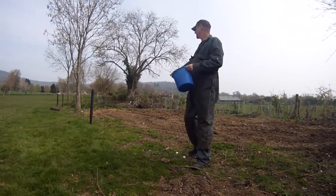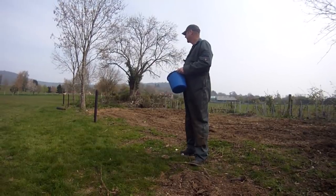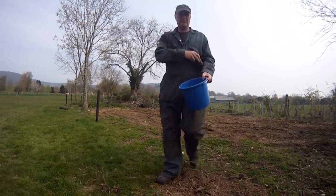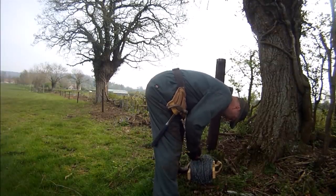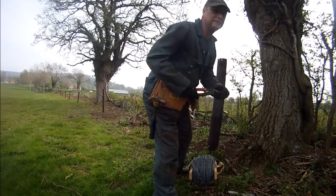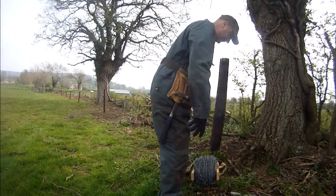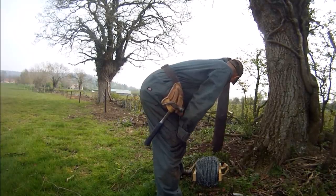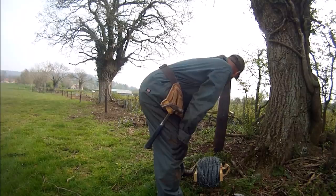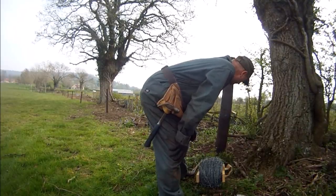Well, there's not much point in seeding that out there yet. I'm going to have to do something about the nettles first, and I'll come back to seed that later. Right then, so again, I'll repeat, this is only a temporary fence. Once the hedge is established and the grass is set and everything, this will probably come down.